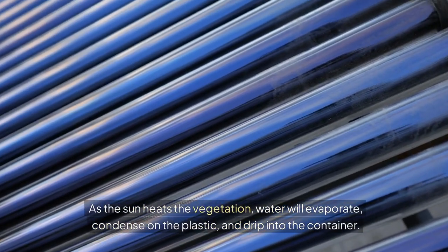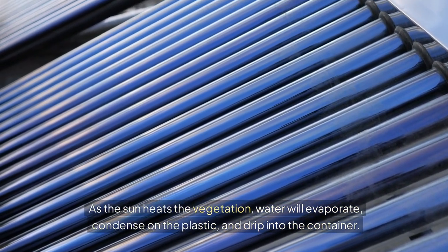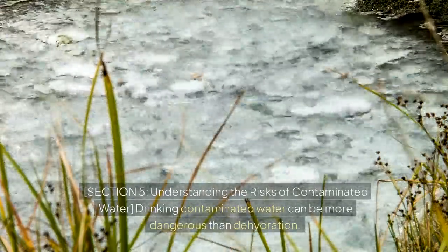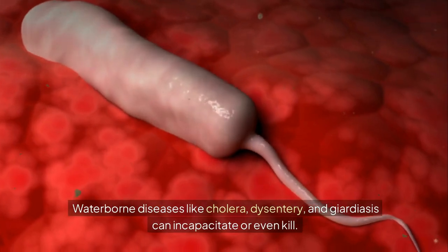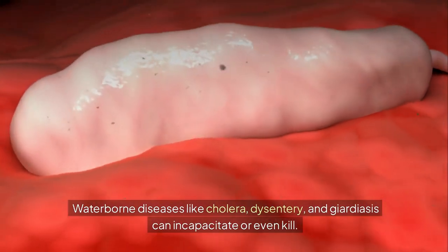As the sun heats the vegetation, water will evaporate, condense on the plastic, and drip into the container. Section 5. Understanding the risks of contaminated water. Drinking contaminated water can be more dangerous than dehydration. Waterborne diseases like cholera, dysentery, and giardiasis can incapacitate or even kill.